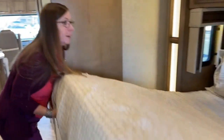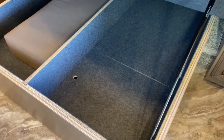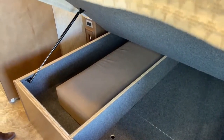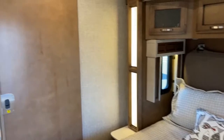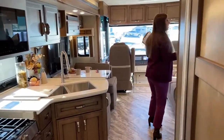Underneath the bedroom here, you will see additional stowage, as well as the cushion that you would use if you were to make the dinette into a bed. So this extra storage is actually really substantial. Plenty of room for totes if you want to carry winter goods, boots, maybe some motorcycle helmets, any of that riding gear that you might have with you. Great place for that.